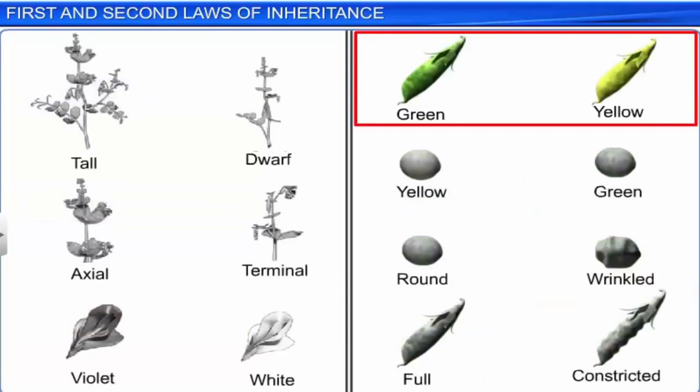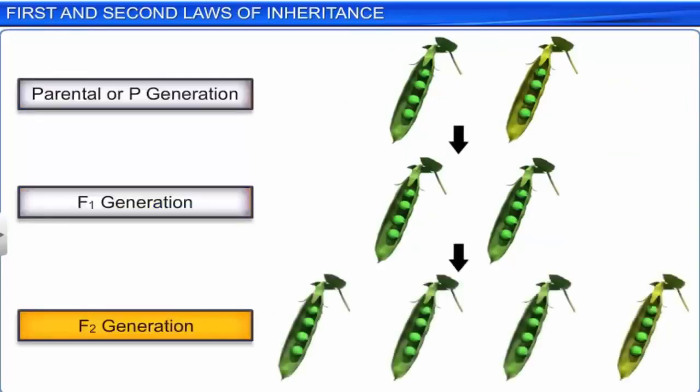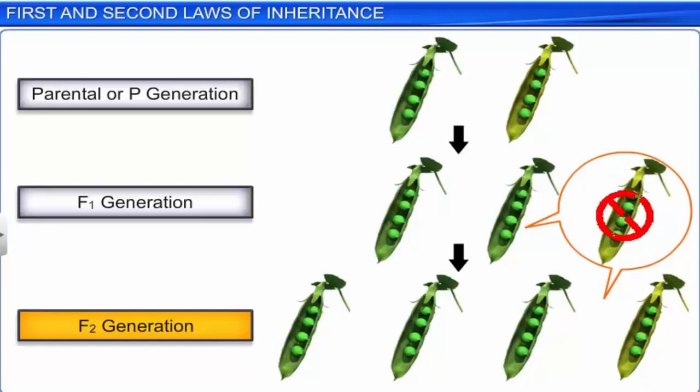Once again, to confirm his observations, Mendel conducted experiments with other traits. His results were confirmed when he found that both the parental traits were expressed in the F2 hybrid in the proportion 3:1. Moreover, the contrasting traits did not show any blending in either the F1 or F2 stages.